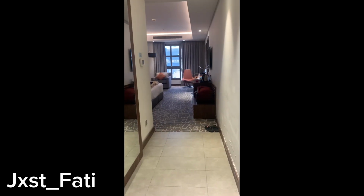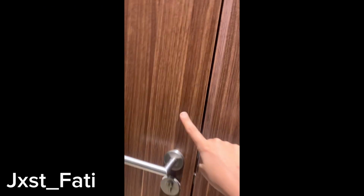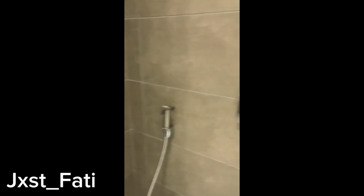To start off, this is the front door and usual hotel stuff. And then as you walk in, you can see our room over there. Here is another room which we do not open. And then right over here, there is a mirror. And here is the bathroom. And this is where the toilet is. The shower is humongous. Like, look.